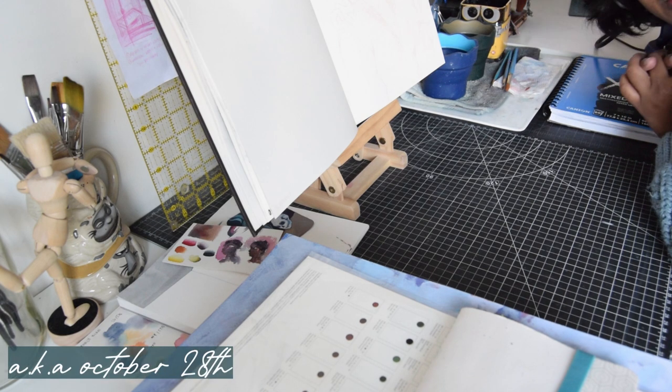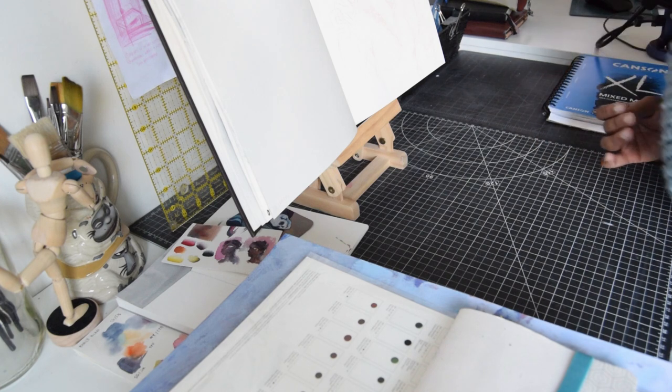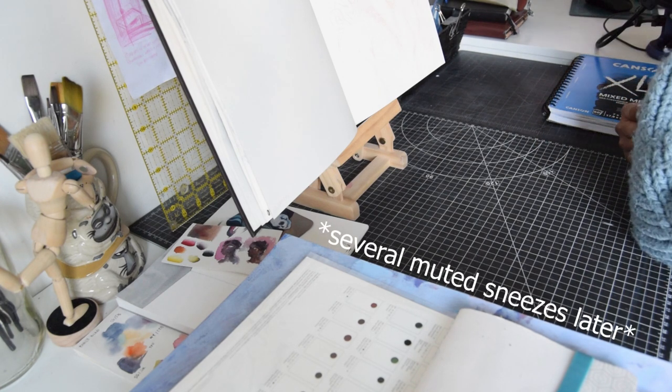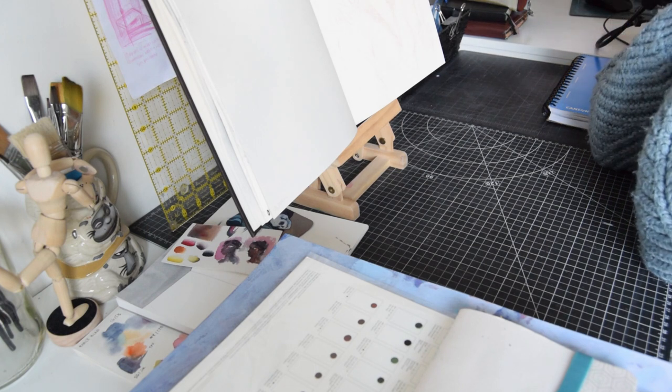I have no idea if you can see my face. This is my face. It's like 8:45 in the morning, and I'm still really sleepy, and I have a long weekend ahead of me. I need to sneeze. This is what I get for interacting with a cat. Okay. Let me actually get started.